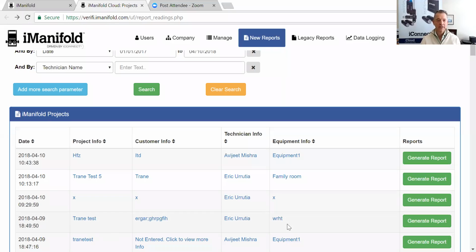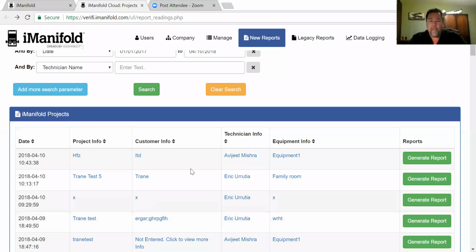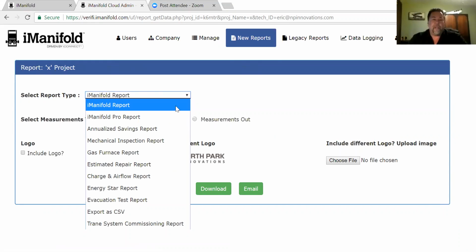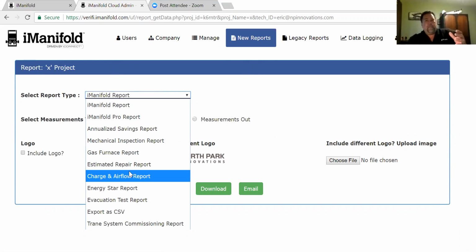So let me go back into another test here. Let me show you something. It's just going to be my ugly mug that you're going to see. This was a test that I did before. We're going to generate this test, test X. What I did is I threw in a couple of photos. When I wasn't on a webinar, I took the photos right here, of course, just shooting me.